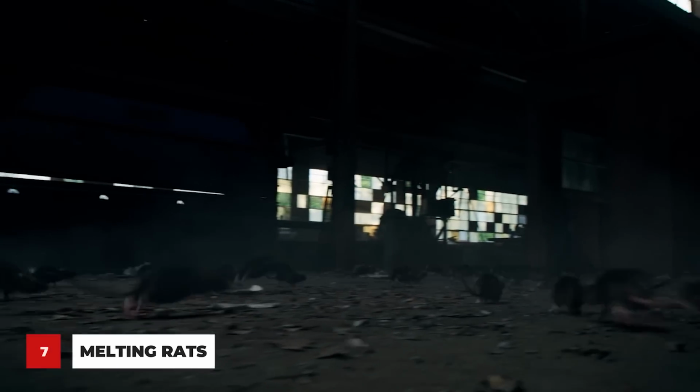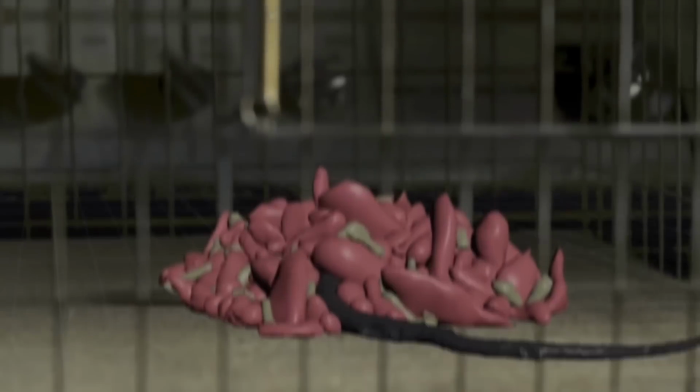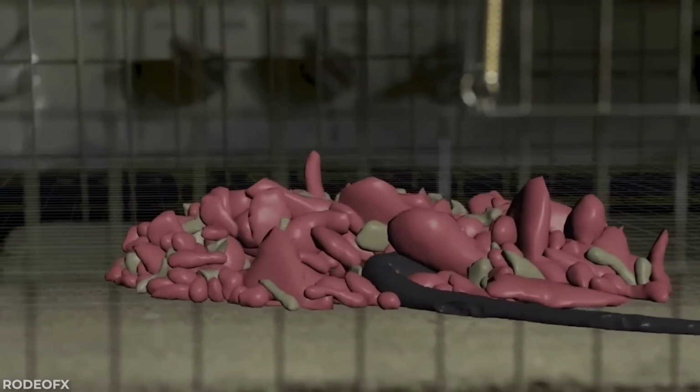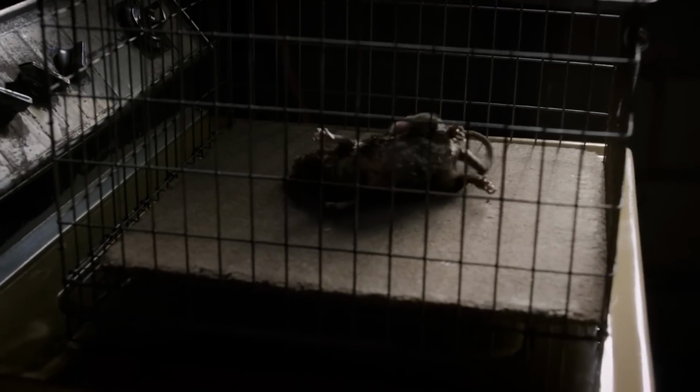Why just have regular rats when you can also have melting and exploding rats? Okay, maybe we haven't thought that ourselves, but the Stranger Things team definitely did. Remember these melting creatures in Miss Driscoll's basement? Let's just say we preferred them when they were the regular creepy rats. How did they make these strange and literally bubbly effects?